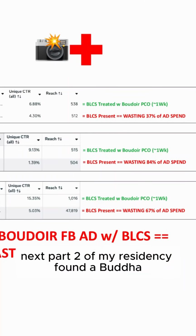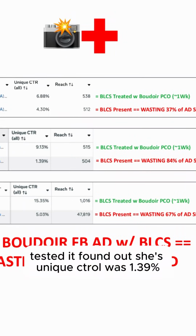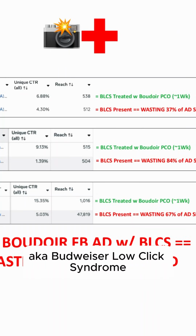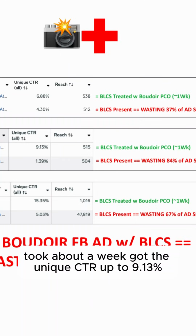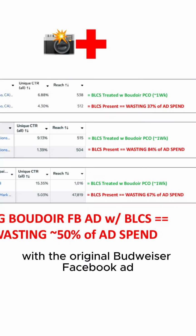Next, part 2 of my residency, I found a Boudoir Facebook ad out there. Second one, brought it to the hospital, tested it, found out its unique CTR was 1.39%. So when unique CTR is under 6%, we know that BLCS is present, aka Boudoir low click syndrome. So we treated it with Boudoir Pico, took about a week, and got the unique CTR up to 9.13%. So we found out they were wasting 84% of ad spend with the original Boudoir Facebook ad.